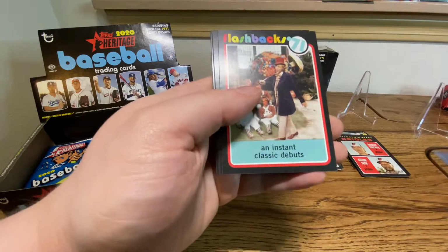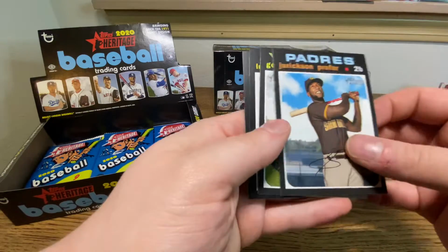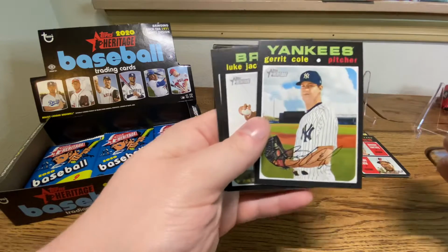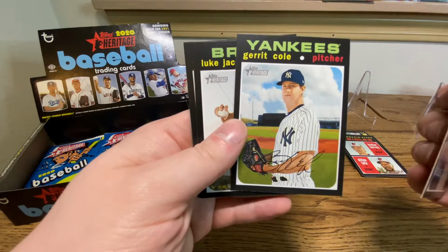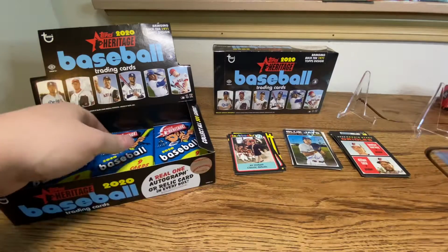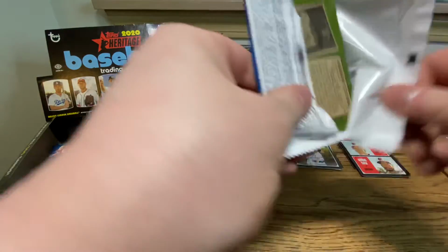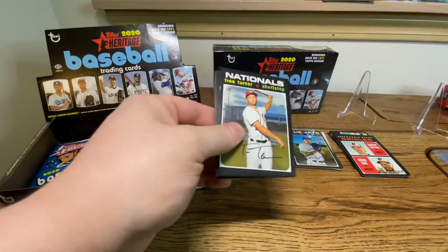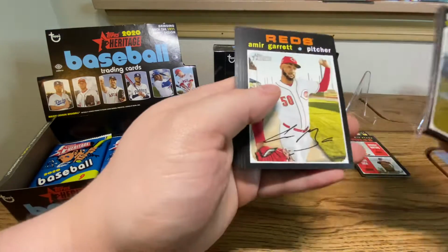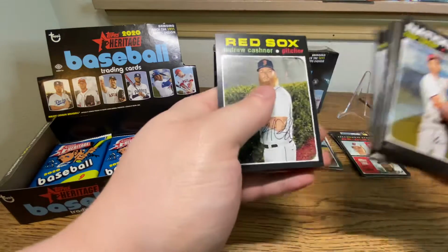we will keep going. Instant Classic, Willy Wonka, Jurickson Profar for the San Diego Padres, Gerrit Cole, number 367 on that Cole, so that's going to be his first Yankees. I do think he did have a short print in Series 1, but that's going to be his first base card for the Yankees.